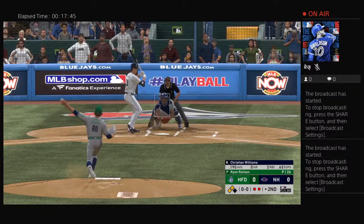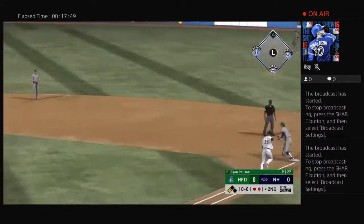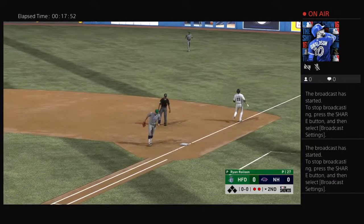So now to the plate, Christian Williams. He swings and grounds it to short. Throw in time, and the side is retired.